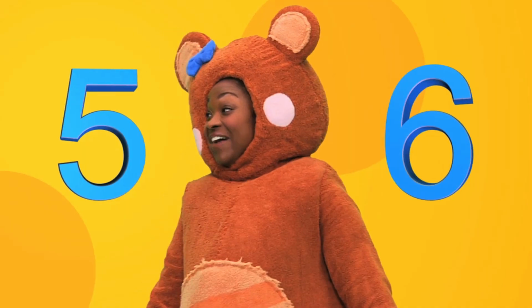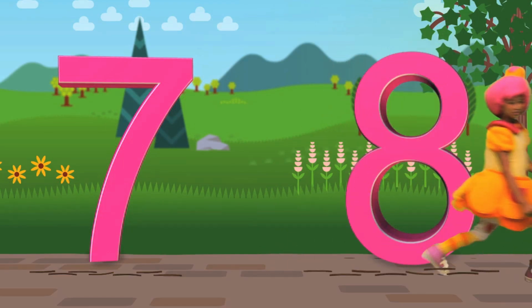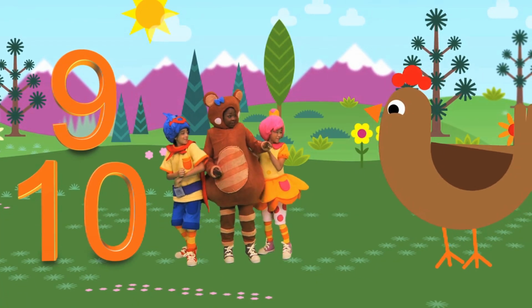Open the door. 5, 6, pick up sticks. 7, 8, lay them straight. 9, 10, a big fat hen.